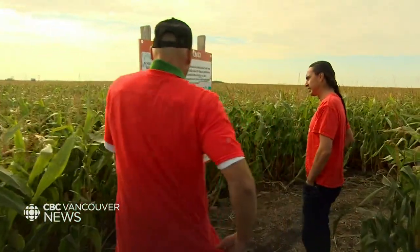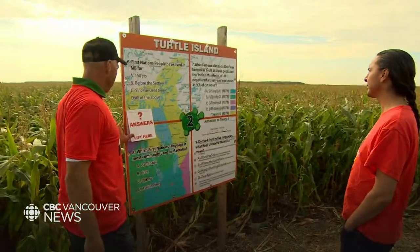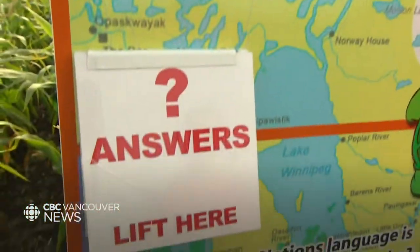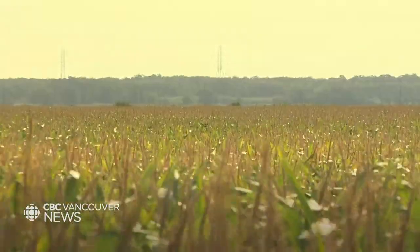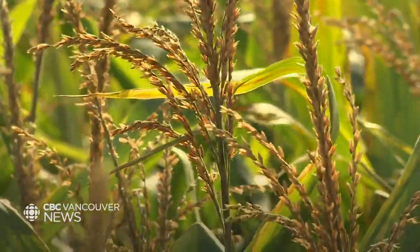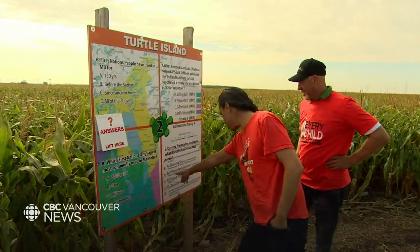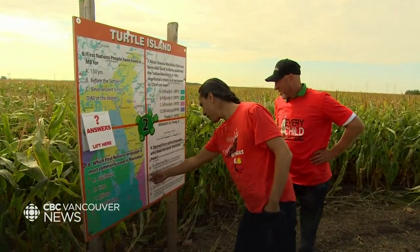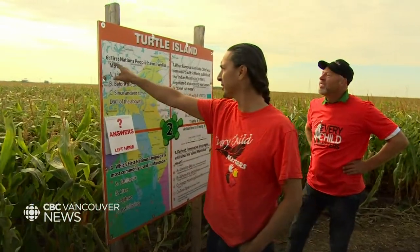All the things that we have in the maze are designed to tell a story, educate people. I'm hoping people will learn, they'll grow, and their attitudes will be changing. It's through initiatives like this where our communities can collaborate and come together to create some understanding, to create an opportunity of learning, to bring everybody together.